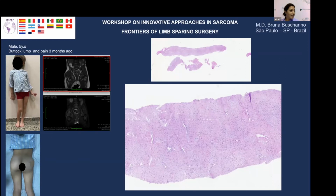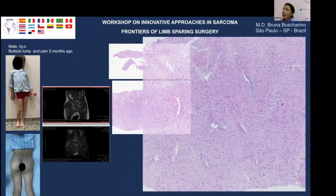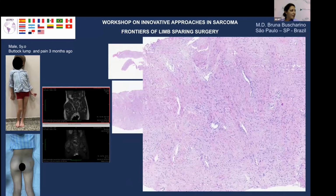You can see, right? Yeah, sorry. Here on the computer is a little bit better. Okay.